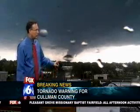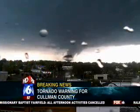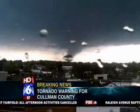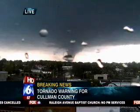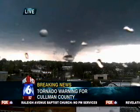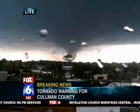We're just going to hold on this. While we hold on that video, I want to look at some landmarks and some places where this storm is going to be impacting. Vinemont, we're looking at here within just a couple of minutes. Dyers Crossroads, 4 minutes. Providence, 6 minutes.